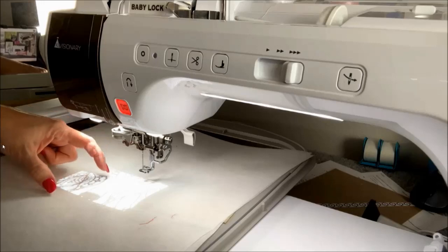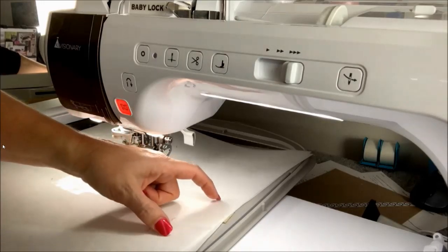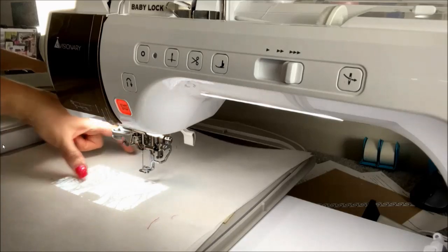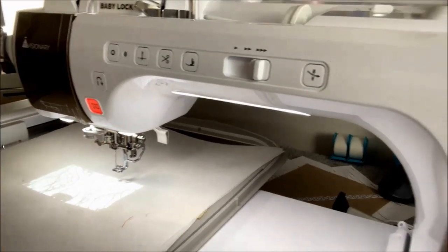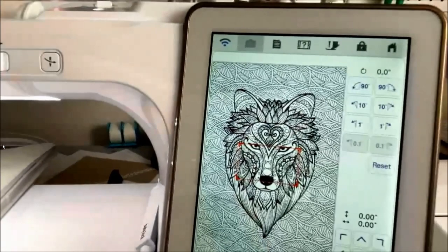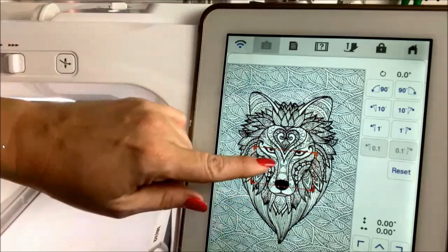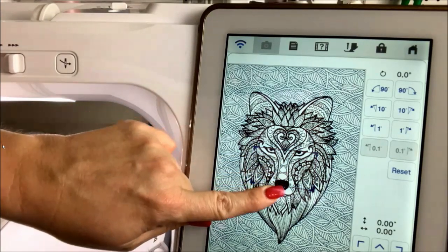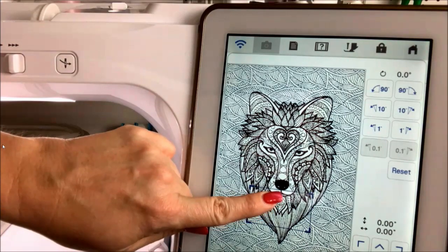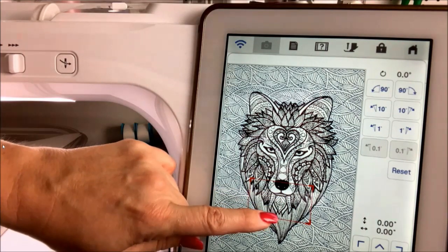If you want to move to a different part of the design and see if it's lined up on the side or the top or the bottom and so forth, if you'll touch on the screen, let me bring you back over this way. If you touch on the screen, there's a red box right here in the middle. So I'm going to move that red box down. So now it's going to show me just the tip of his nose down to his beard.